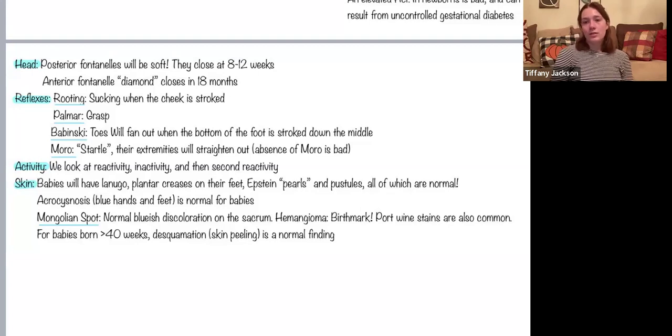Okay. We also assess baby skin. It's very important to know what's normal versus what is not normal. This can help with our assessments, but also if you see a baby on the bottom come in and they've got this bluish, we don't want to right away assume that it's bruise, it's abuse. It can be their Mongolian spot. So it's important to document that at birth. Okay.